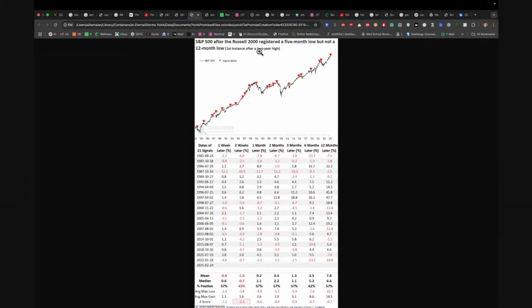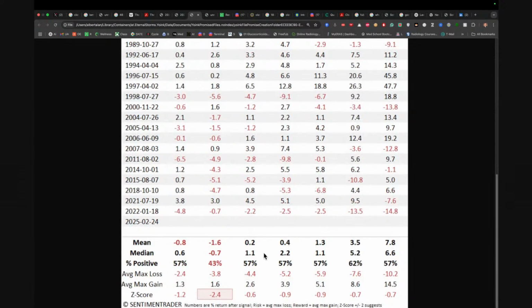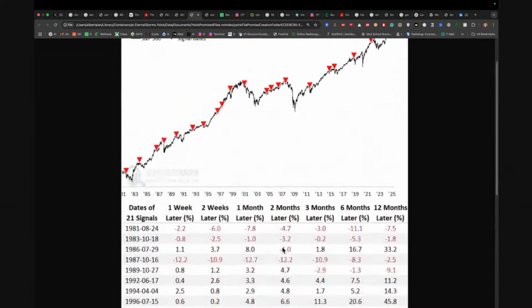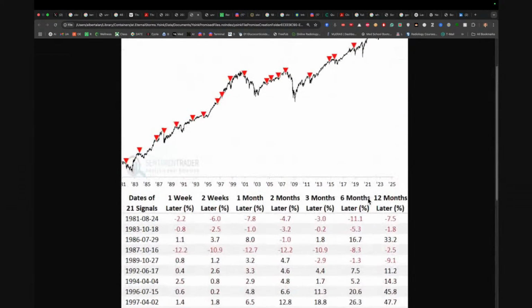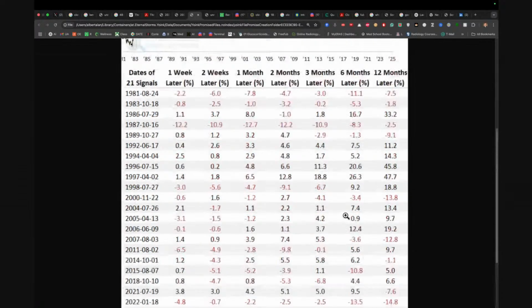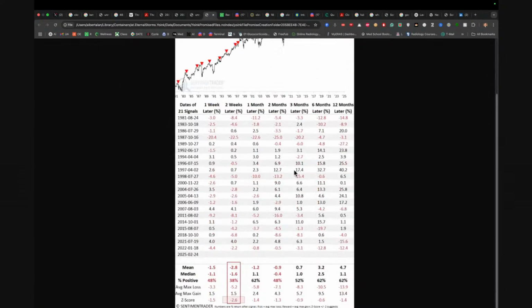Yes. So here's the S&P after Russell 2000. This is the research I was doing, right? Extension registered a 5-month low, but not a 12-month low. So you could see, on average, it's going to take us some time. I think we may start seeing some magic in May, but definitely in July and August. July and August and onwards, we're going to have a really good bullish time. What else? The same thing.